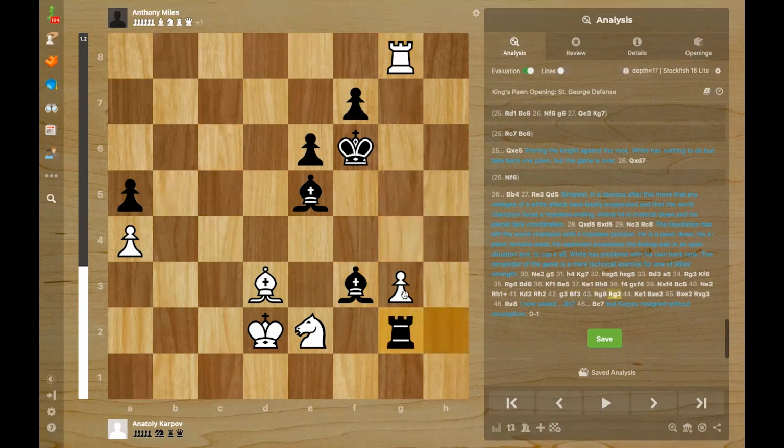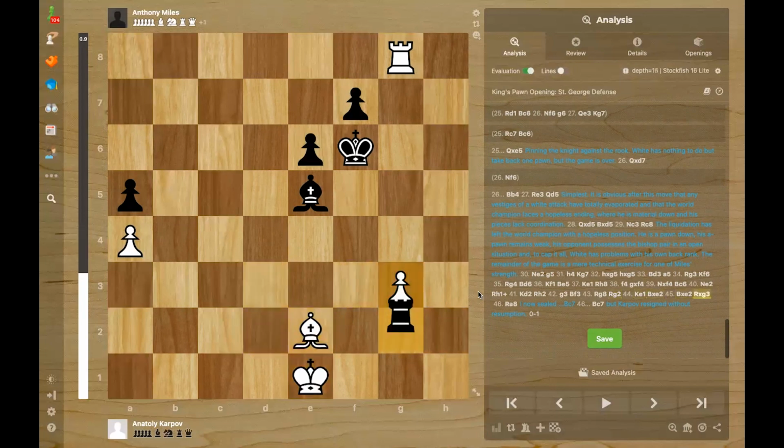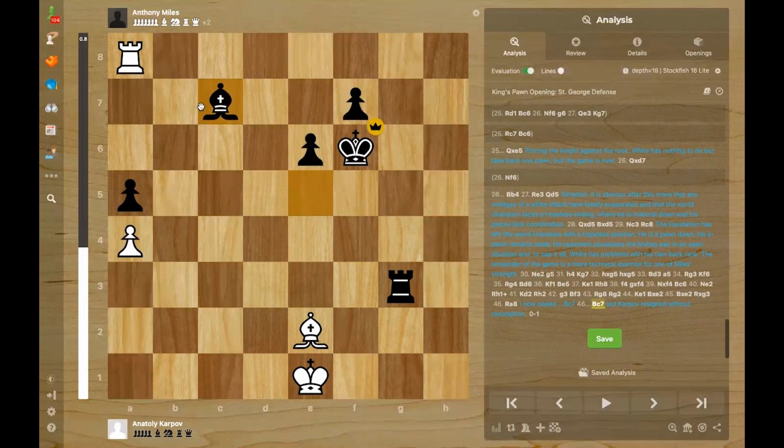The pawn is falling. Bishop e2 is a threat, and after bishop takes rook g3, it's a 3 pawn up endgame. The king e1 anyway, and now takes, rook takes, and rook a8, attacking the a pawn. Now, of course, bishop c7. The game was adjourned at this point, and bishop c7 was the move sealed by Tony Miles. And Karpov resigned here. He did not continue the game the next day after the adjournment.